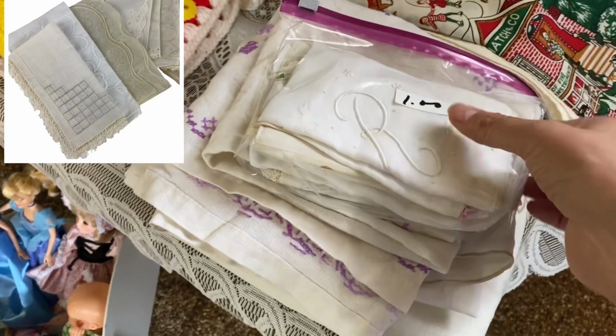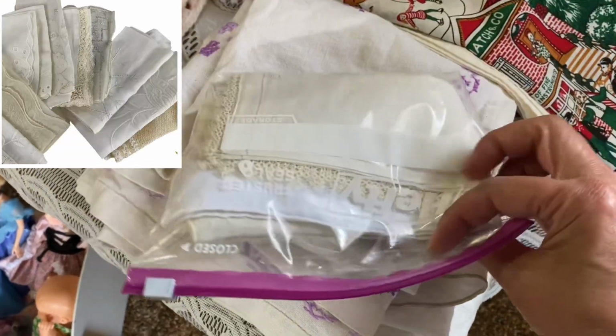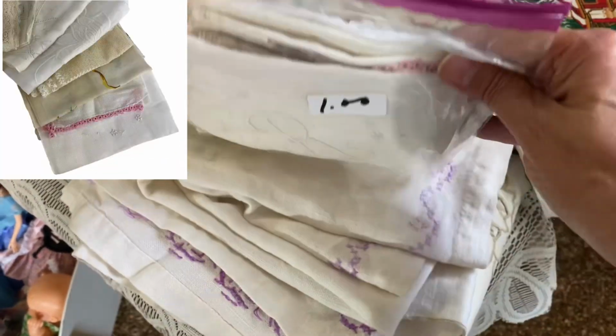I did pick up this packet of vintage hankies. I am going to sell them as a lot.